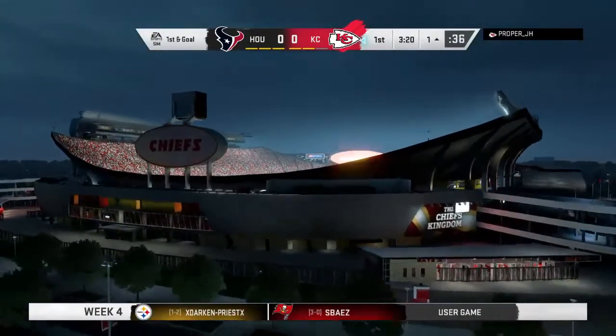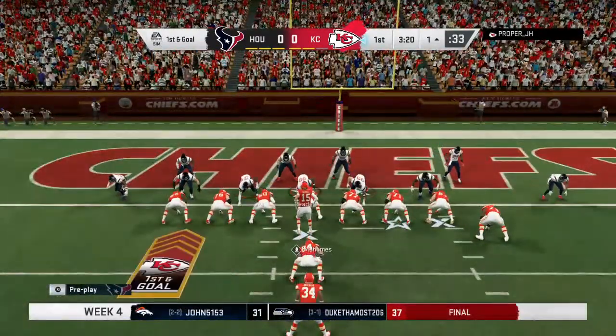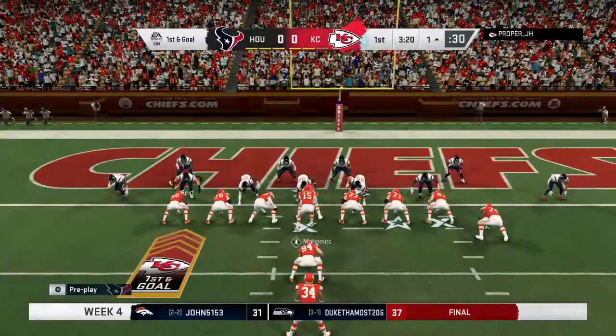Let's go. Yellow. 180. Come on, baby. Let's see what you got.